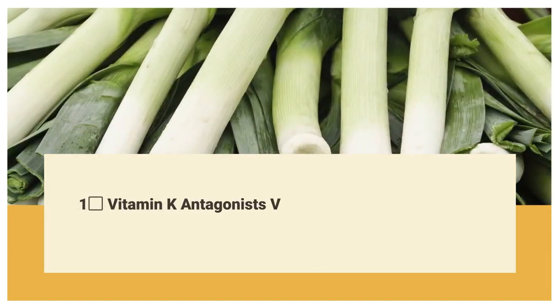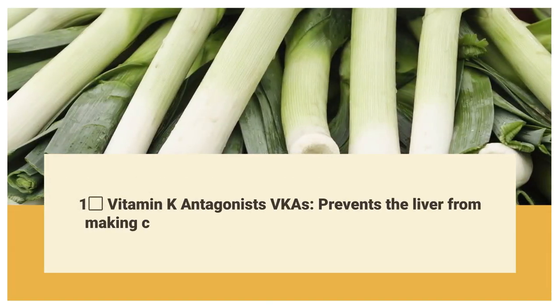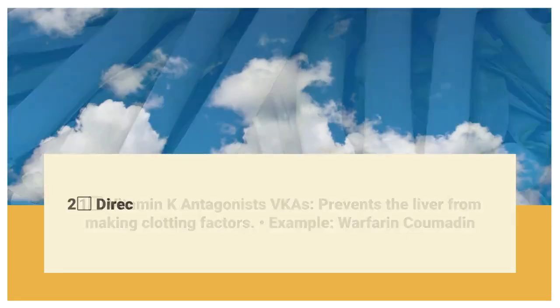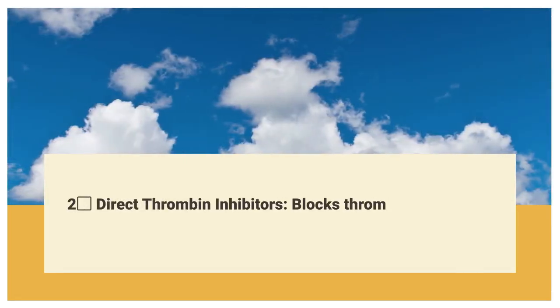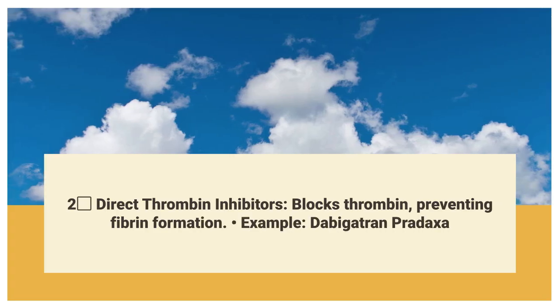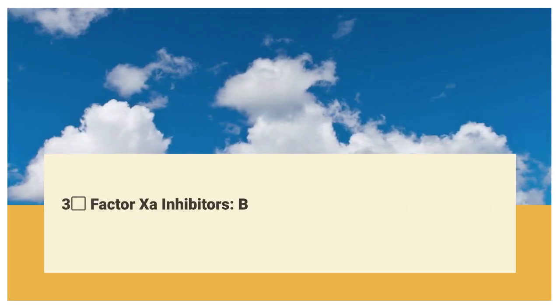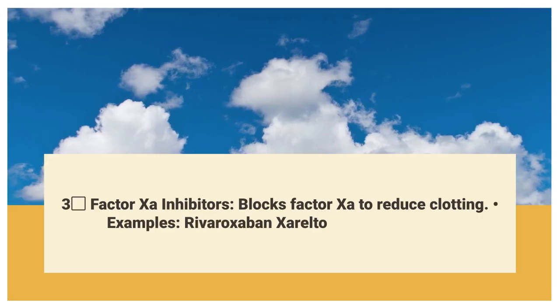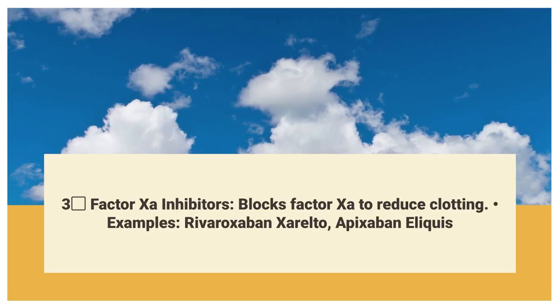Vitamin K antagonists, VKAs, prevent the liver from making clotting factors. Example: warfarin, Coumadin. Direct thrombin inhibitors block thrombin, preventing fibrin formation. Example: dabigatran, Pradaxa. Factor Xa inhibitors block factor Xa to reduce clotting. Examples: rivaroxaban, Xarelto, and apixaban, Eliquis.